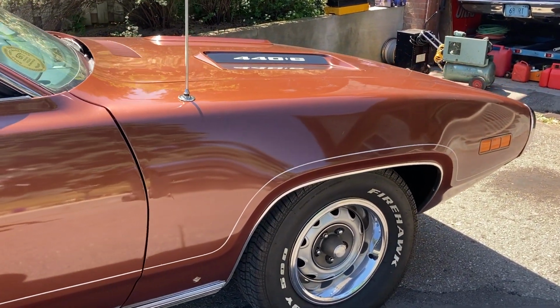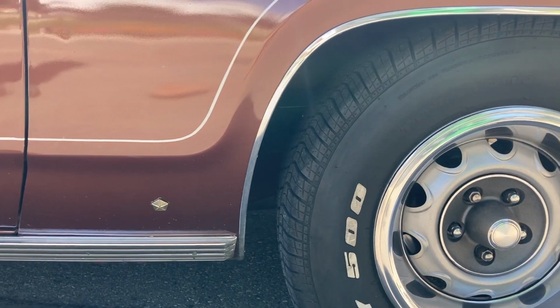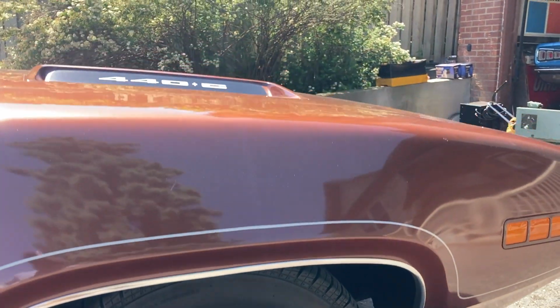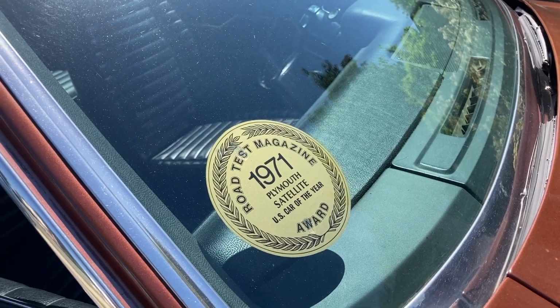So I finally went to him and said, you're paying interest on the money that Chrysler says the car's worth, because you didn't pay for it. They just put it on your lot. It's costing you money every month. If you want to sell it, give me a half decent price and I'll buy it. So he did and I bought it.